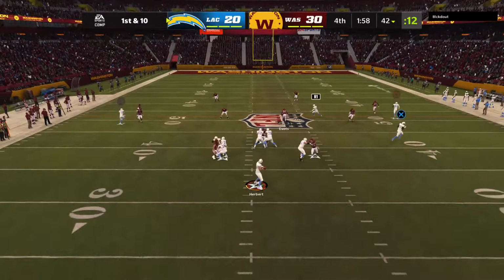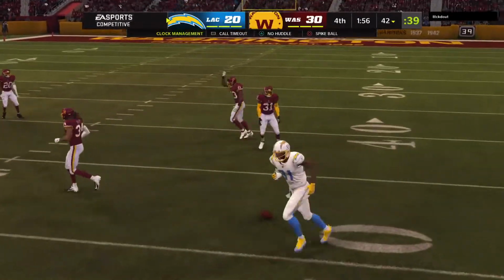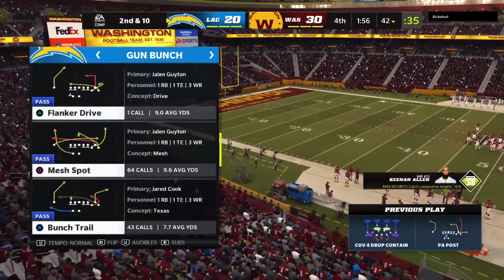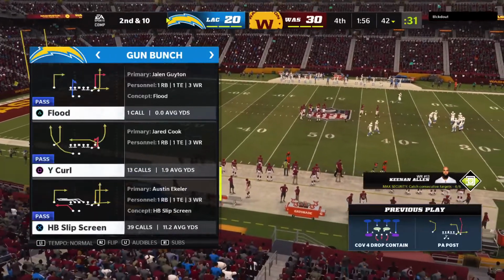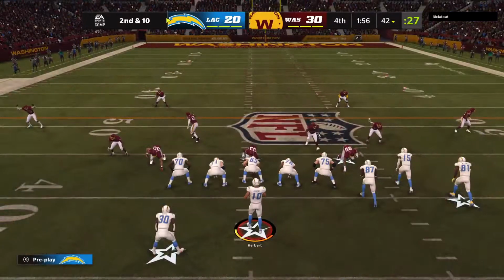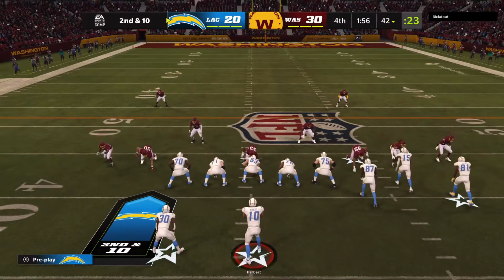On 1st down, it's Herbert. Oh, this one incomplete. The pressure got to him as he released it. And it's 2nd down. Whew, that's certainly not the worst thing. It stops the clock and lets your offense catch its breath and lets us exhale a little bit. Now I expect them to call a couple plays in the huddle so they're ready if a tackle happens inbounds.